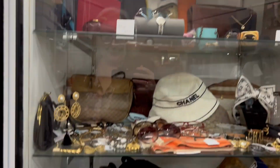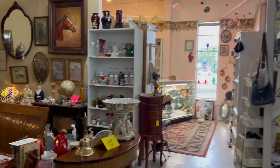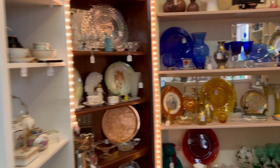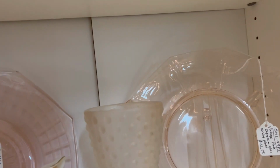Somebody's selling their old purses. Just looking for stalls that seem to have jewelry, and they may have jewelry bags or jewelry jars. The good news is when I asked, they knew exactly what I was talking about. There's some pink depression glass. I actually have pink depression glass too. I think I have something that matches that. Okay.